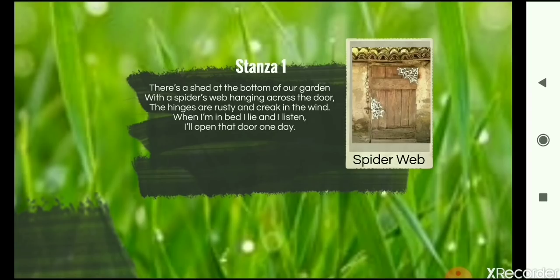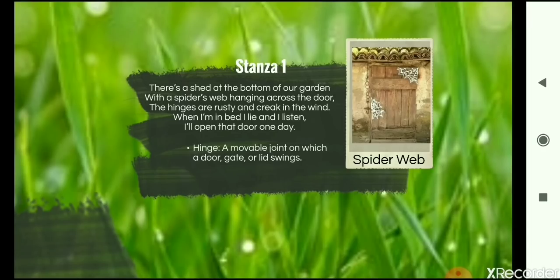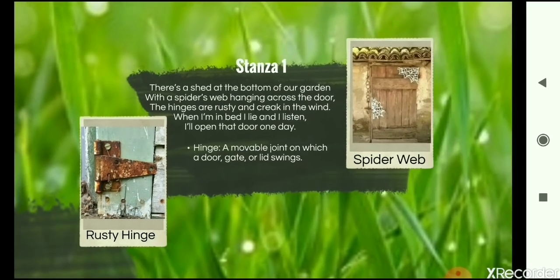The hinges are rusty and creak in the wind. Hinge is a sort of a joint, right, on which a gate or a door depends. So a hinge is a movable joint on which a door, a gate or a lid swings. I'll show you the picture of a hinge. Here's the picture of a hinge, right? So the hinges are rusty. Rusty means there is rust on the hinge. It is getting corroded. It is decaying. The hinges are not very new. They are very old. That's why they are rusty.